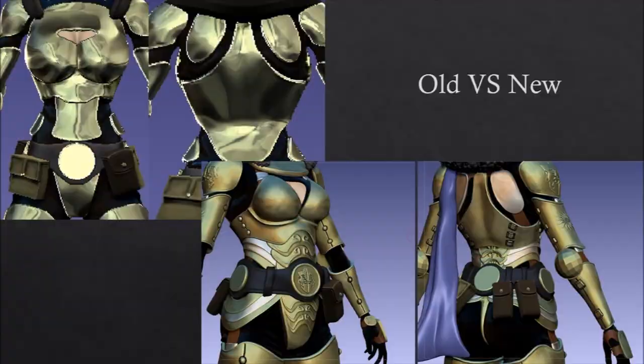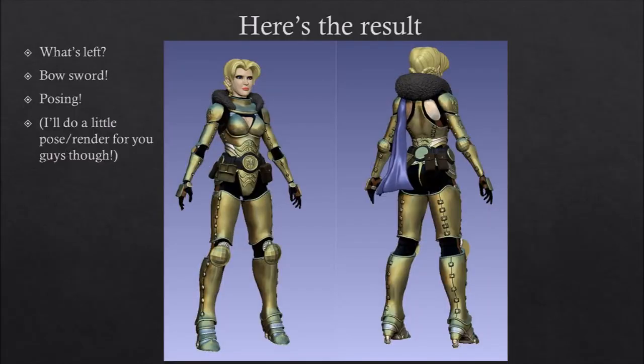Okay. So yeah, what's left exactly? Well, I wrote bow sword there, and that's the weapon she's gonna have. And don't worry, there's research here. So after that, there's posing, and just because I like you guys a lot, I intended to only pose after I had the weapon done, but I'll do a little quick post render for you guys.